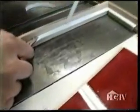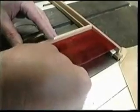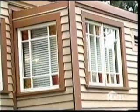There's foam in between the glass, so as you're driving down the road, these don't vibrate too much. That made a good, solid structure. These windows ought to last a long time.